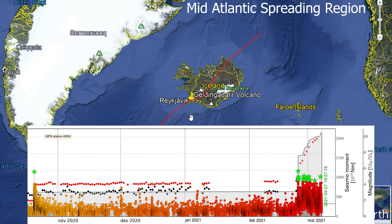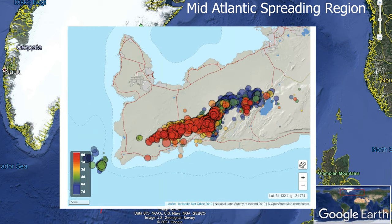Prior to the eruption, there were 40,000 seismic events. Here is a graph showing those that occurred from November up until the eruption. Some of these actually were upwards of 5.4 magnitude, so non-trivial stuff. And here is a graph of a swarm of earthquakes that occurred in the 7 days prior to the eruption.